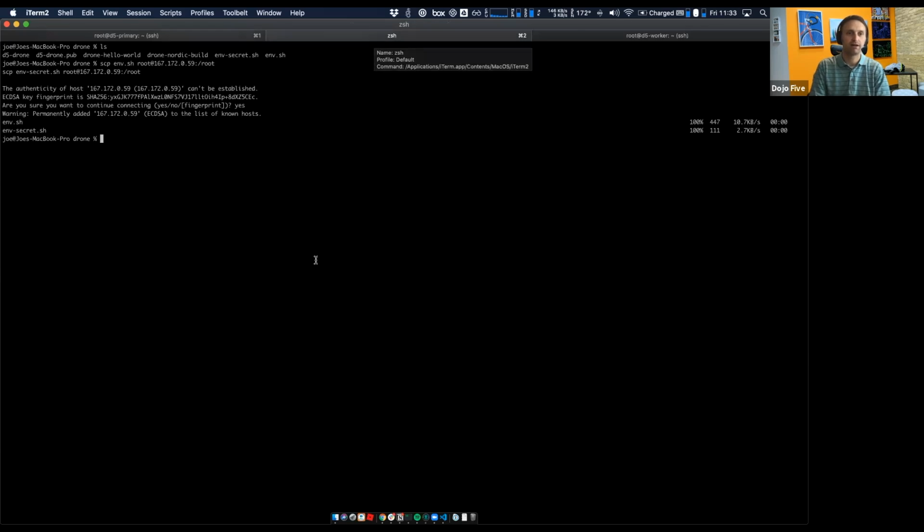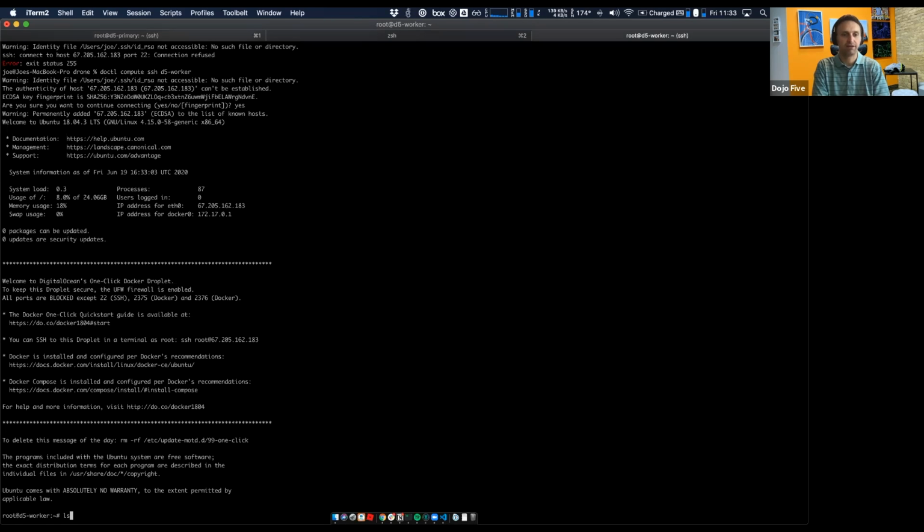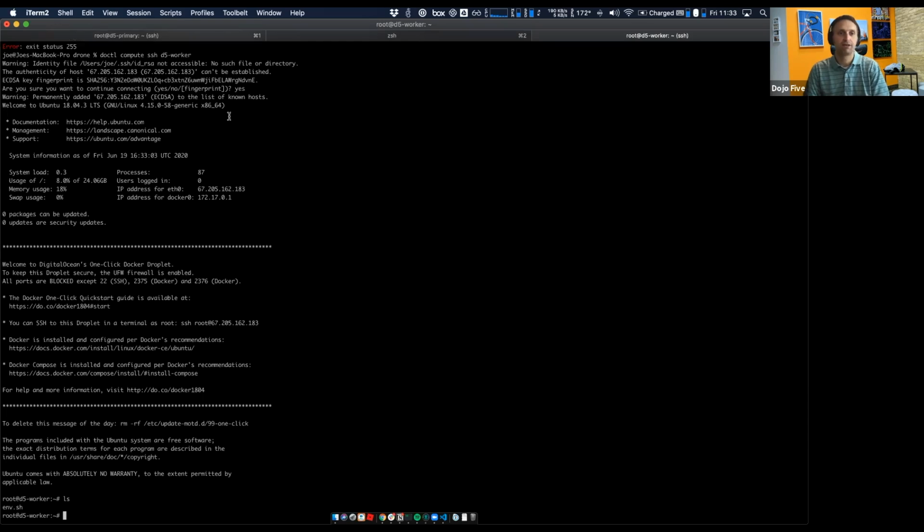So we're going to run our SCP command once again. But in this case, we're going to only copy the environment.sh. And this is just saying that we're copying, authenticating as the user root to that device and then putting it in the root directory. All right, so now we've got our environment that we need over here.